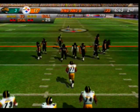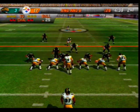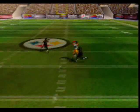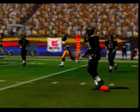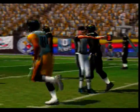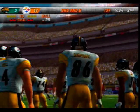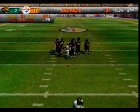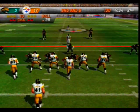Second and 8. Ball on the 25-yard line. Drops back, gets rid of it. This pass is incomplete. He tried to float one out there. Carter was taken out earlier with a minor injury, but now returns to the game.